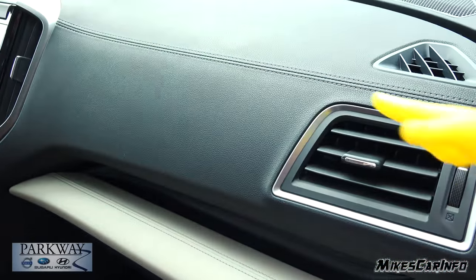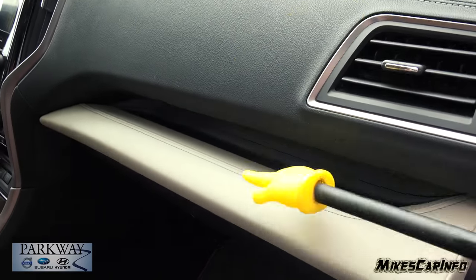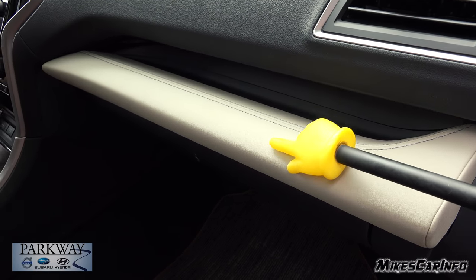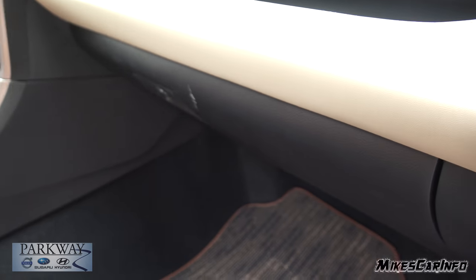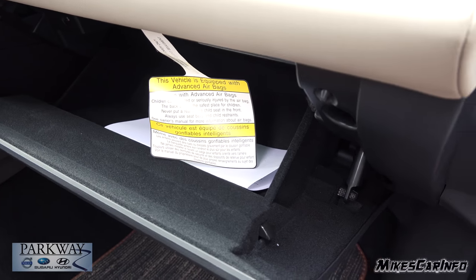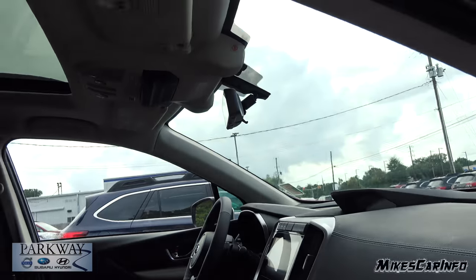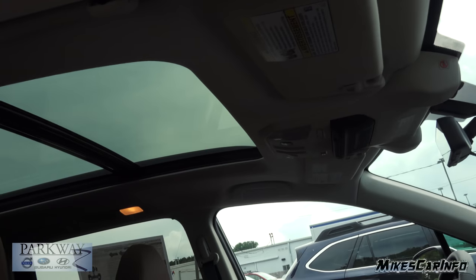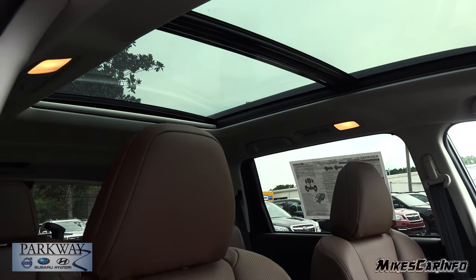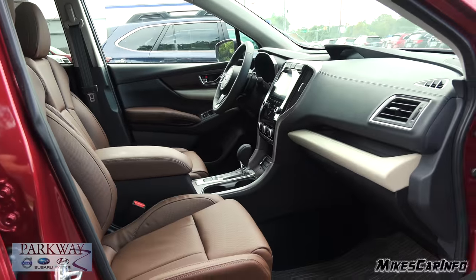Now, the dashboard is soft touch, but it's kind of like a rubbery type material. It's very, very high quality feeling. And then you have some stitching here, little storage, quick access storage right in here, which is nice. This is all also soft to the touch. And then you have a locking glove compartment. And it's felt lined and quite a good size. And check out that sunroof. Huge panoramic sunroof. We'll look at that in a little bit more detail later on.